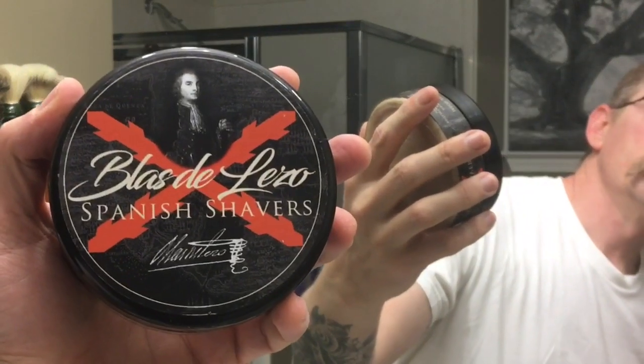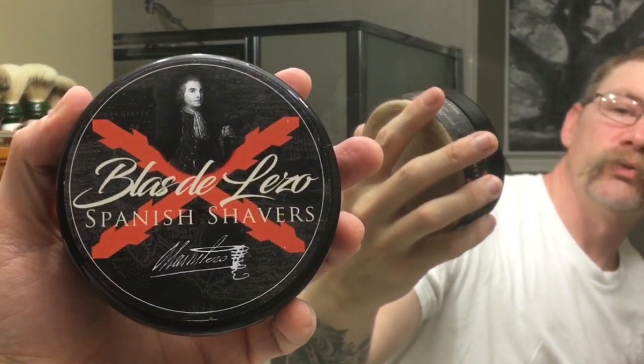This was a special run for Spanish shavers. It's a Facebook group, and I got a hold of the maker, I believe, but it's Josera63. He's on Instagram, and he makes other soaps too. This is a fabulous soap. I can't even tell what the scent is.